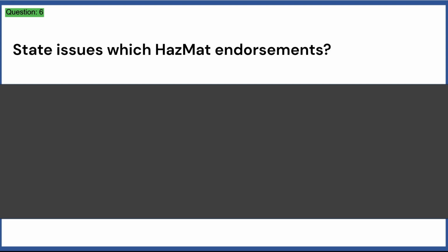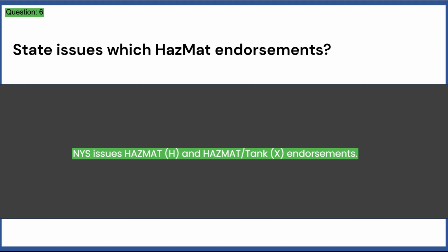State issues which hazmat endorsements? A. H only. B. X only. C. H and X. D. T and X. Answer C. NYS issues hazmat H and hazmat/tank X endorsements.